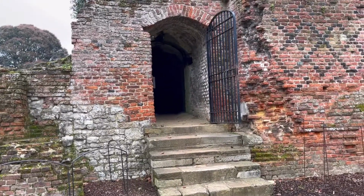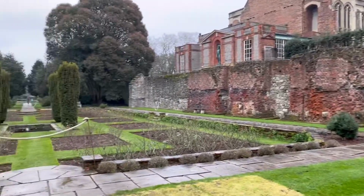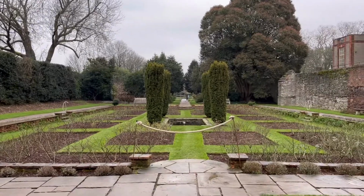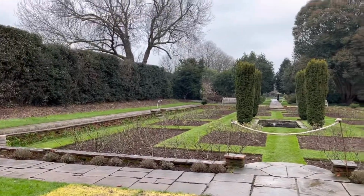I mean, that looks a bit eerie and creepy. So this area here would be the rose garden. You can imagine it in the summer with all the roses growing and all the different pretty plants coming up. It's really nice.